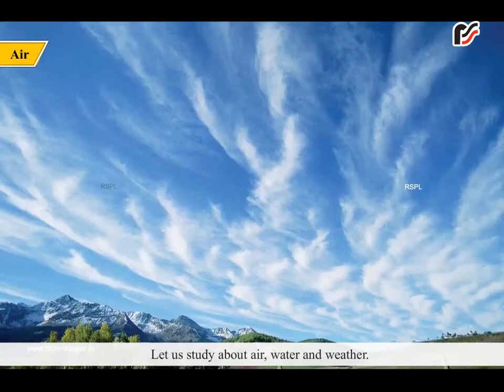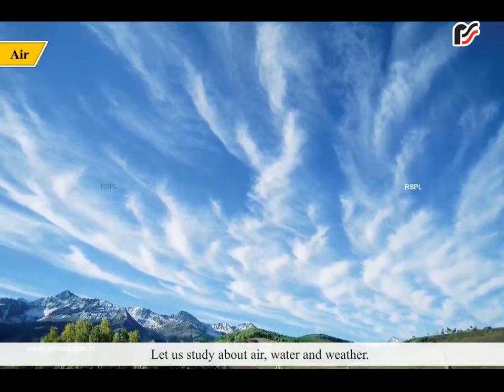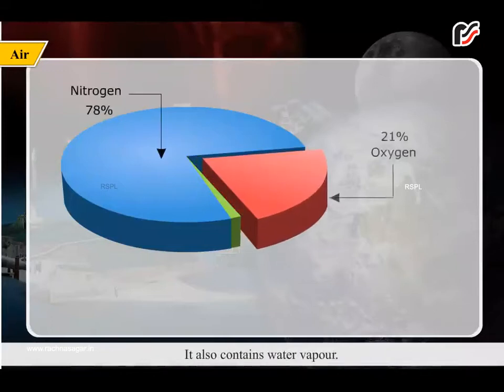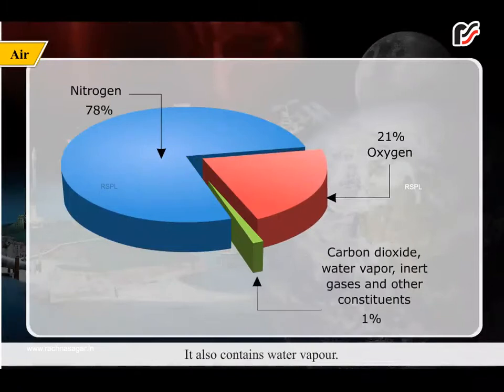Let us study about air, water and weather. Air is a mixture of various gases. It mainly consists of nitrogen and oxygen. It also contains water vapor. We cannot see air, but we can feel it when it blows.